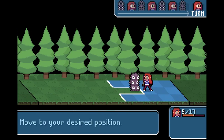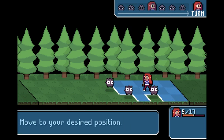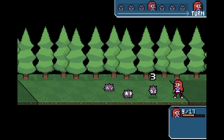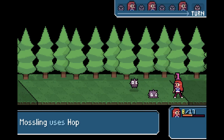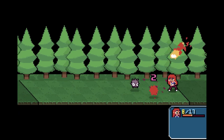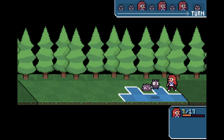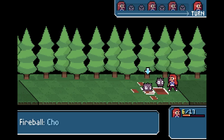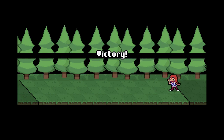I'm not sure what the right timing for this is yet. Okay, now there's three little guys. Hooray! Victory!